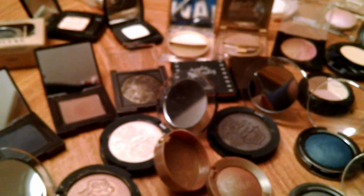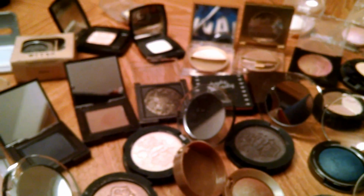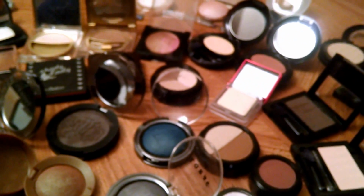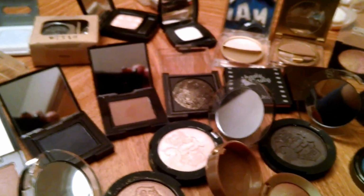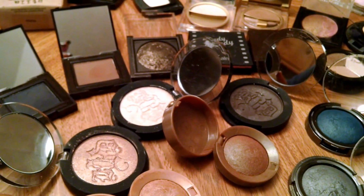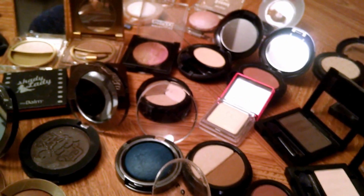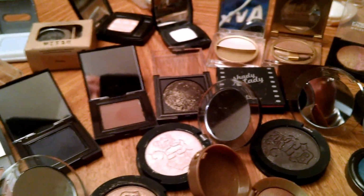Guys, it's Winifred, and I am about to start decluttering my single eyeshadow pots. This is by far not it. I have way more than this. But what I figured I would do, guys, is break it down into 15-minute or 12-minute increments. With as many eyeshadows as I have, I think it's going to be at least 3 parts. So yeah, let's just get started.